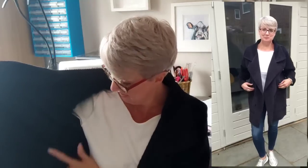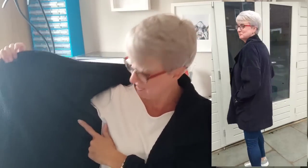I know it's in black, but you just have to rest assured that the facing comes in right up to here, and therefore just makes it a really quick, easy make, because the facing is what finishes the raw edges. We've got no closures on it. I'm not overly sure about the pockets.